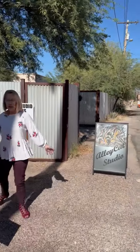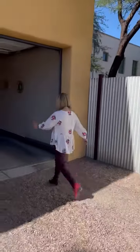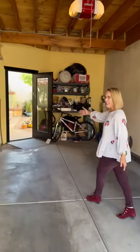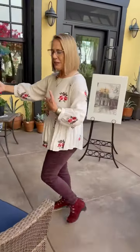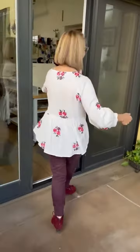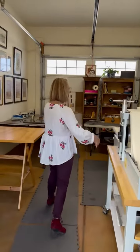from El Charro in downtown Tucson. You'll find Alley Cat Studio on Perry Alley. And through the garage, come into the courtyard and then into my studio. And here you can take a look.